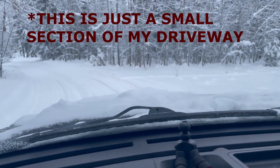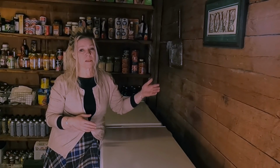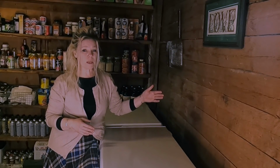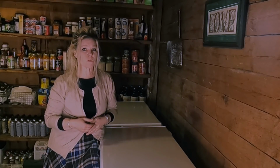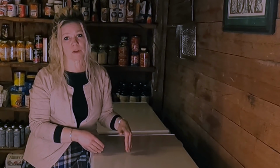I work from home, but my job is very demanding and I don't have the time to spend going out and snow blowing a driveway, especially when we can get back-to-back storms or an overnight storm that drops several feet all at once. For the wintertime, it is a vital necessity for my own security and safety that I stock up for the entire length of the winter.